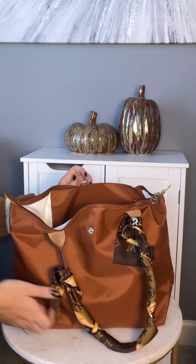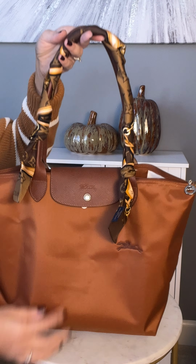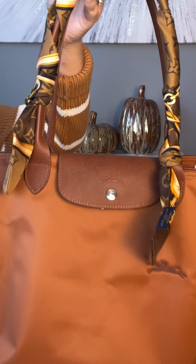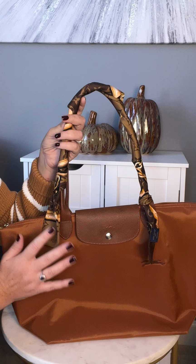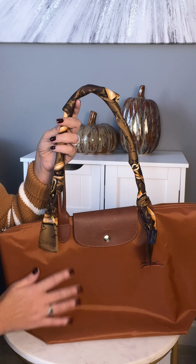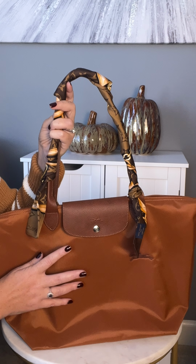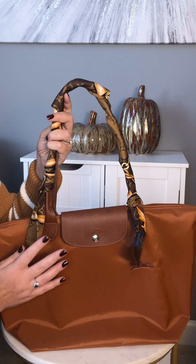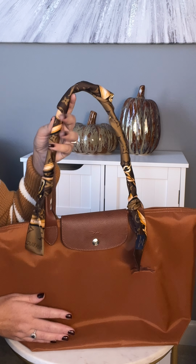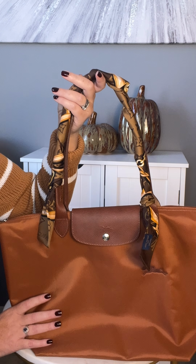They're super elegant, super chic. I absolutely love the recycled nylon. I love the Russian cowhide leather. They're amazing bags. So I hope you guys enjoyed this review as well as this what's-in-my-bag video. This Longchamp Le Pliage large tote bag has been around for many years. It continues to be a wow factor. It is so stunning and it's such a stellar bag. I highly recommend it.